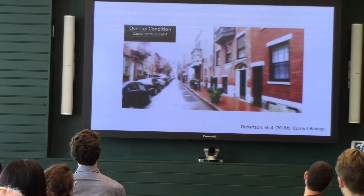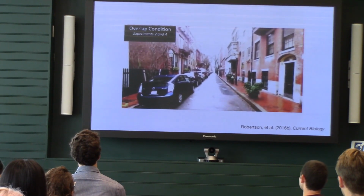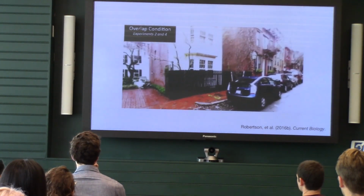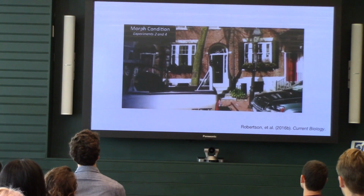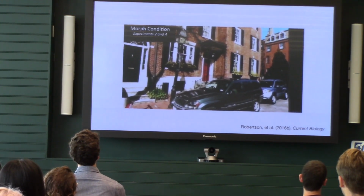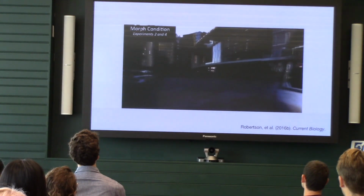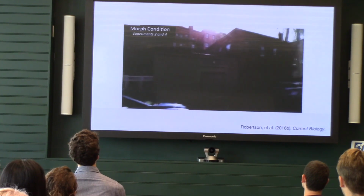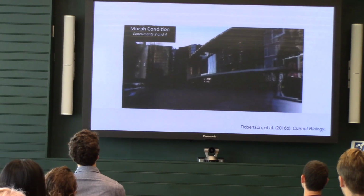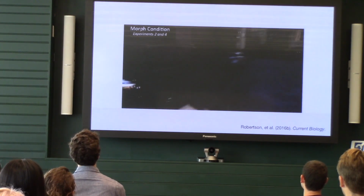And then next you're going to see an example of that morph condition, where the person will be ported to a different location in Beacon Hill. And they'll get to look again to the right and to the left. This will become one of the test images there on the right. And they technically have the ability to link it potentially to the left, but via a strange other scene that they're ported into in the middle. So that's an example of that overlap condition and the morph condition.